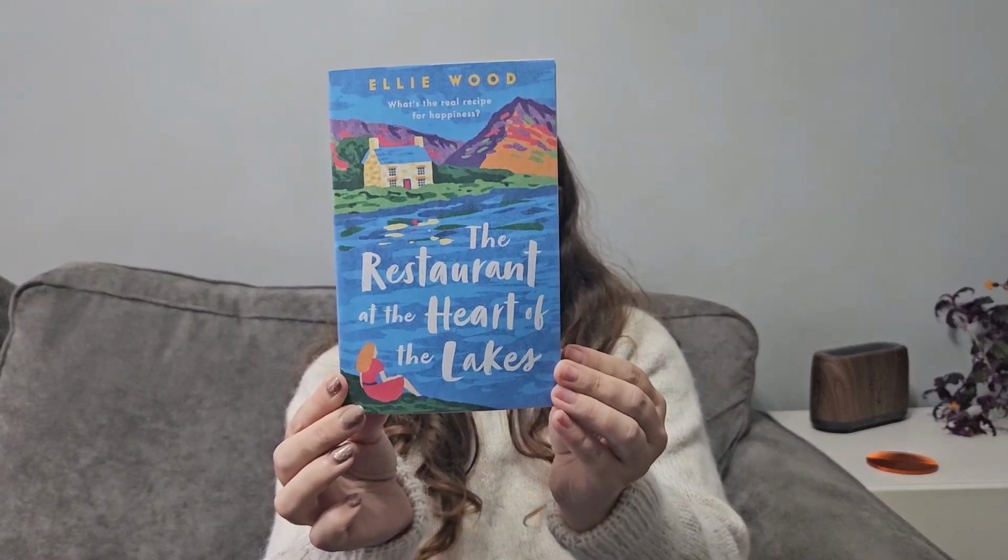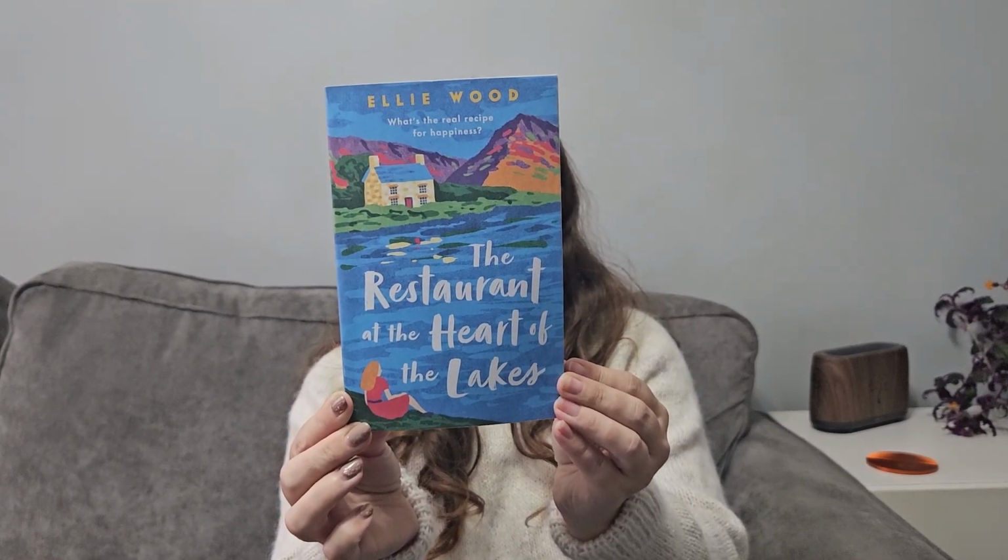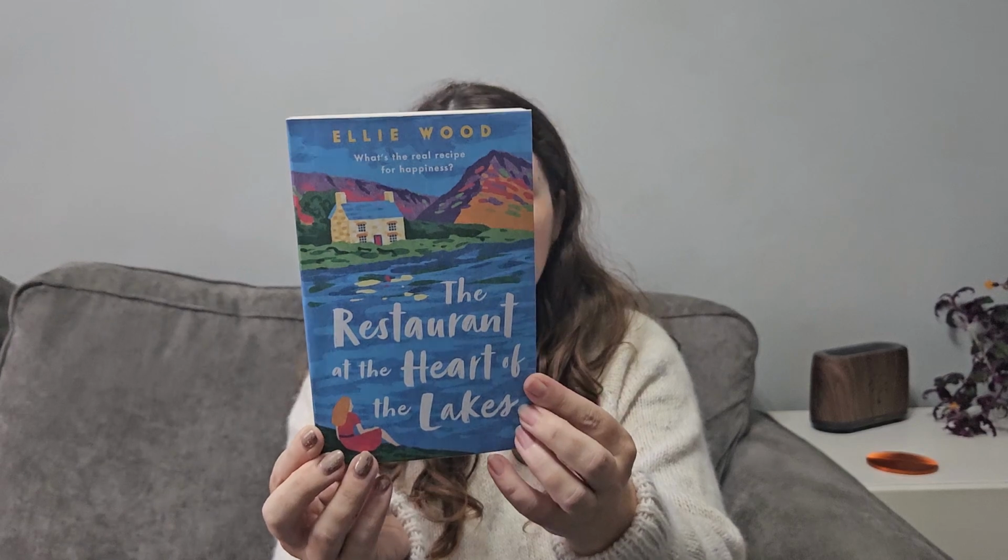And last thing is, I finished another book. So last week, if you saw, it was Legends and Lattes. And this book is the one that I've just finished this week. I read it in a few days. It is from a bookshop in Ambleside. Me and my partner have stayed in Ambleside a few times in a lovely hotel. Very nice, overlooking Windermere Lake.